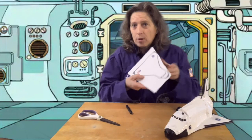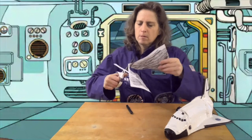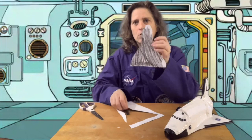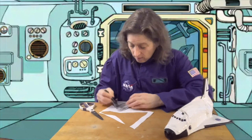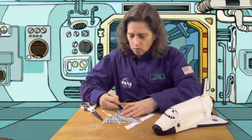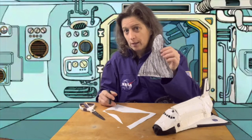Now, I'm going to cut on the black lines all the way around the edge. Ta-da! Now I'm going to turn it over and see if I missed any spots. Ooh, I did. Do not want my shuttle to burn up on re-entry. If you're really patient, you can color this super dark. I'm in a little bit of a hurry for this video, so I didn't. But I do want to make sure it's all the way colored in.